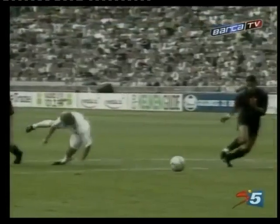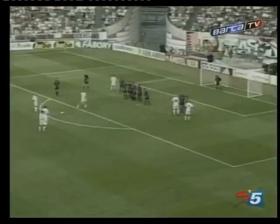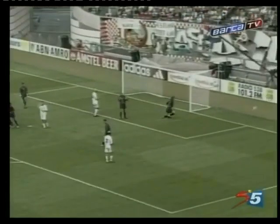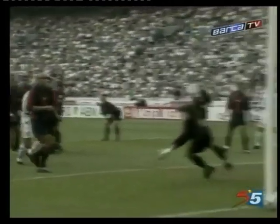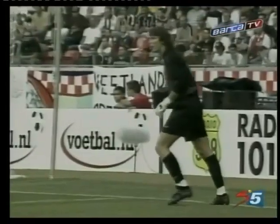Well, it looked like a case of poor control by Della Pena. But out came the leg of Abelardo. So 4 Lazio men standing over the ball. Baronio goes into the wall. Mihajlovic. Oh, and just wide. Seems to be enjoying himself. Well, it may even have glanced off the post there. The shot from Mihajlovic.